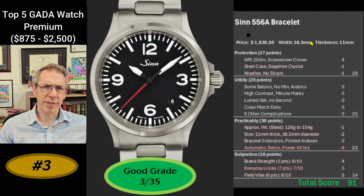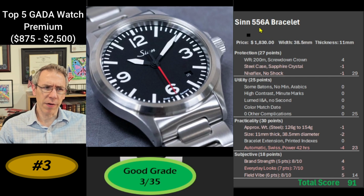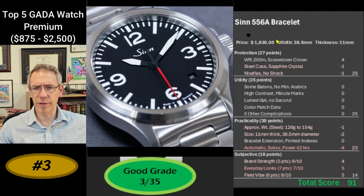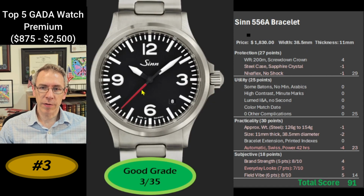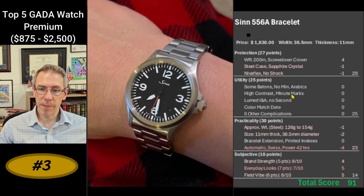That's a good size. I think that's one of the reasons for the Sinn 556A's popularity, is that size there. And the one on the screen is the RS, the red seconds. The standard Sinn 556A just has a white second hand. I think this is a little cooler. You also get a 4:30 date on this one.